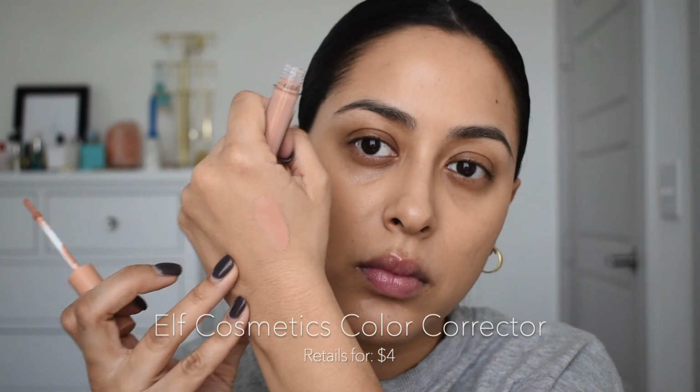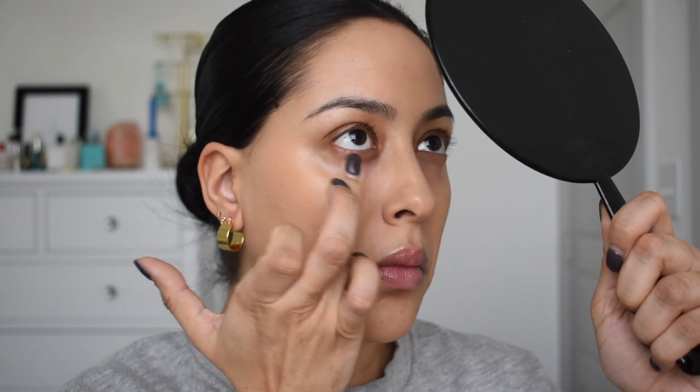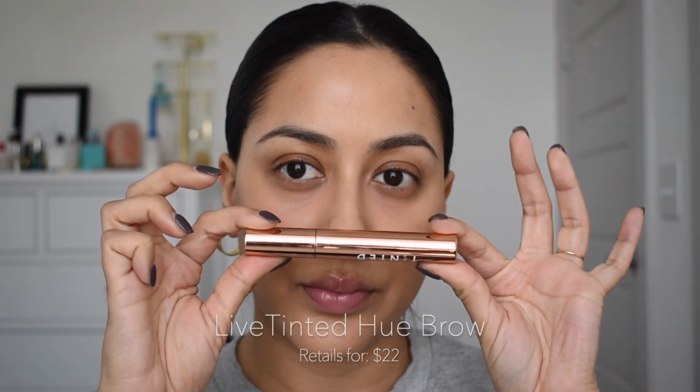Then I recently purchased this e.l.f. Cosmetics color corrector. I am in the shade Peach, and I have actually been using this the entire month of March. It is now March 29. LOL, it's been a while. So I have really been trying this out. It is an amazing formula. I love how lightweight this is, but it has a really nice grip to it where I feel like concealer just sticks to it very nicely without causing it to crease.